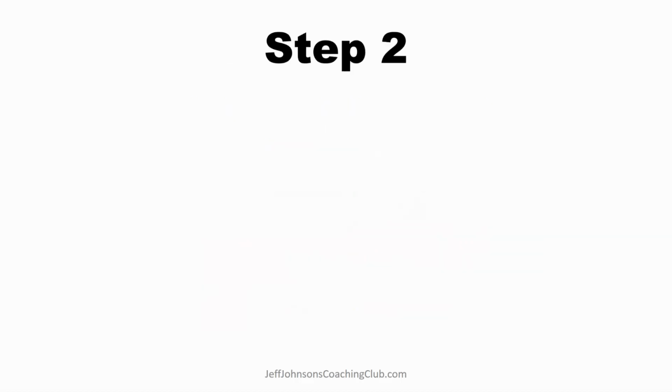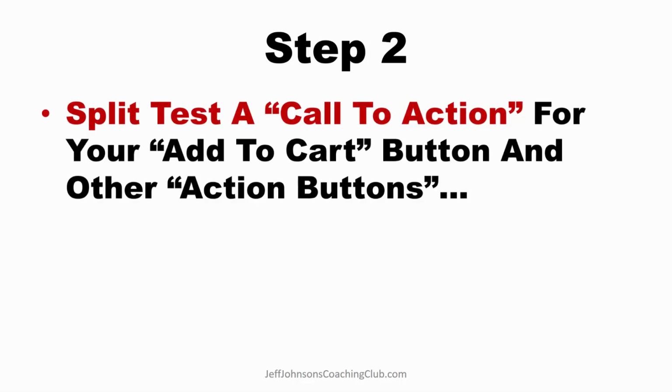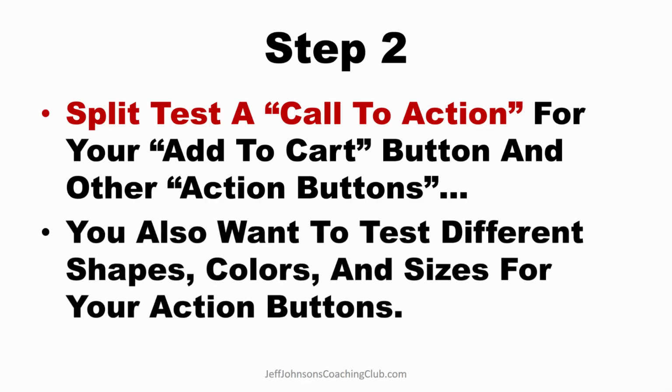Which brings us to step number 2, which is split test a call to action for your add to cart button and other action buttons. Now, an action button is any button on a page that someone has to press in order to take the next step. And I'll show you examples in just a few seconds, but you also want to test different shapes, colors, and sizes for your action buttons.